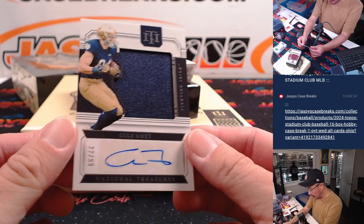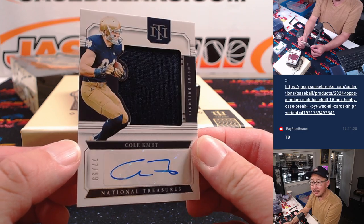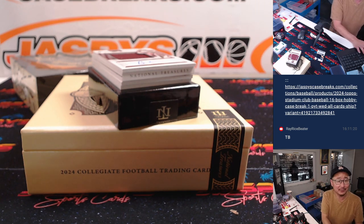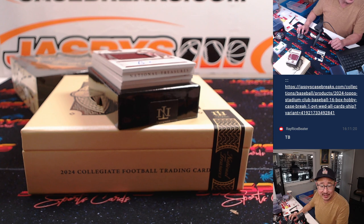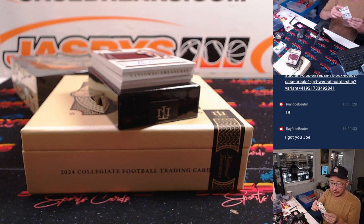Here is Jersey and Auto, Cole Kmet. 77 out of 99. Is Cole Kmet still, where is he now? Is he still a Bear? He's still a Bear. That will be for Greg and Chicago.